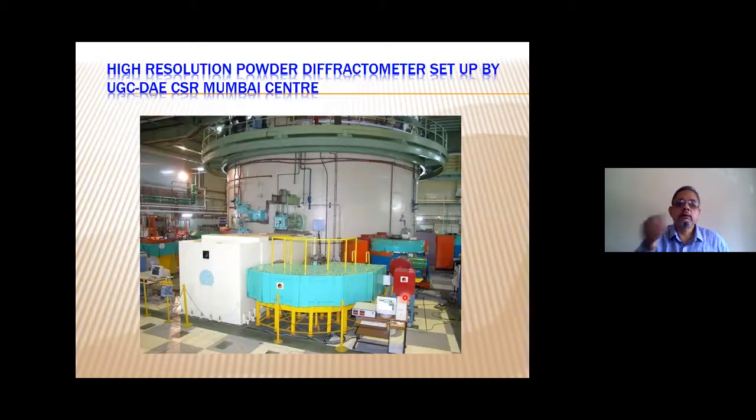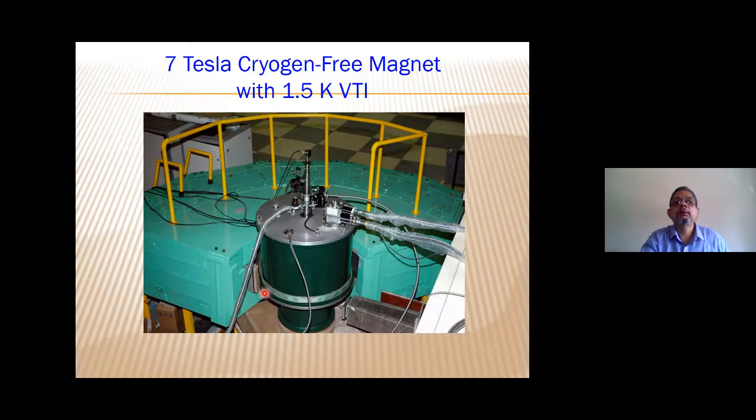And here you can see the diffractometer which has been set up by us, and where we carry out all these experiments at the DHRUVA Reactor. Likewise, there are many other diffractometers present, set up by BARC, and we are a part of the entire set of instruments. We have a very good sample environment on this machine. You can go down to 1.5 Kelvin in temperature, and you can have a magnetic field at the sample of 7 Tesla on the diffractometer.